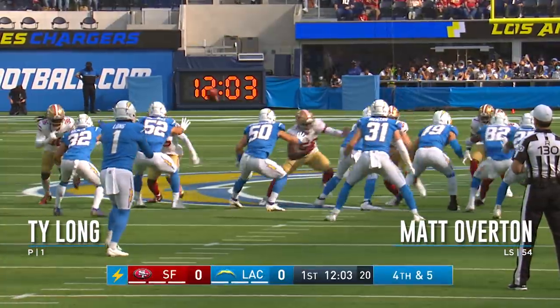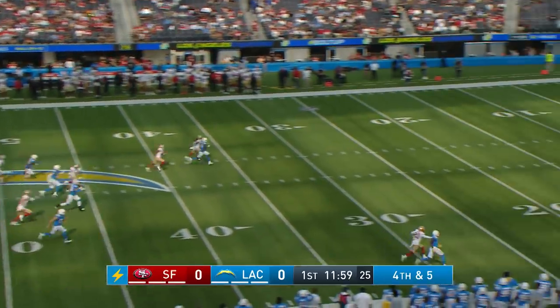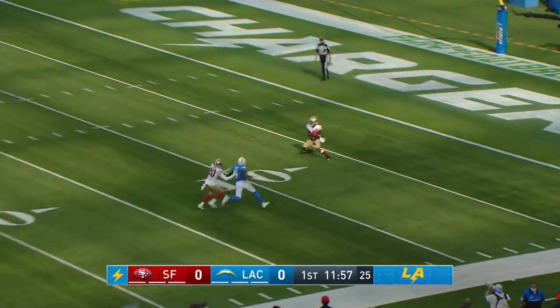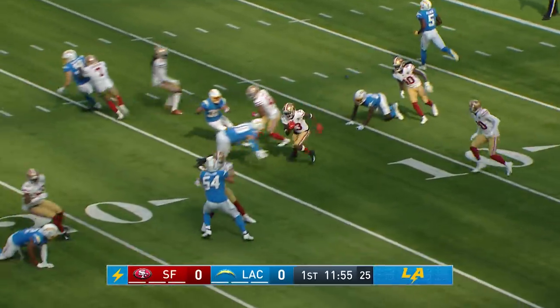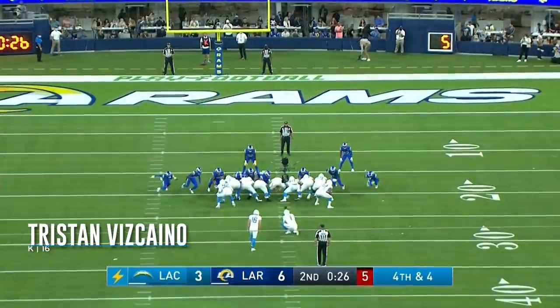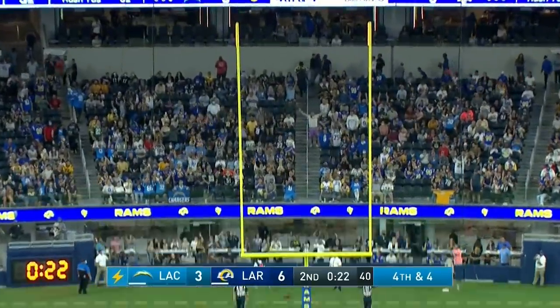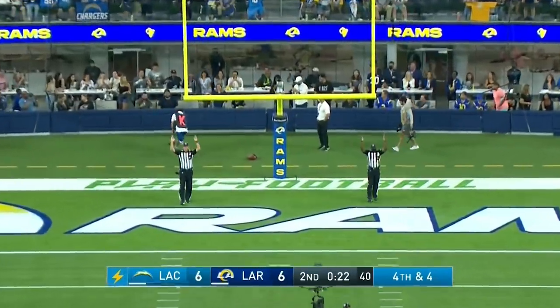Tad Long on the punt. Chargers incumbent punter each of the last 2 years. And this one is fielded by Richie James inside his own 10. Good coverage down the field. The incumbent for place kicking duties. He hit from 21 earlier. And this one has the leg, and it is good.